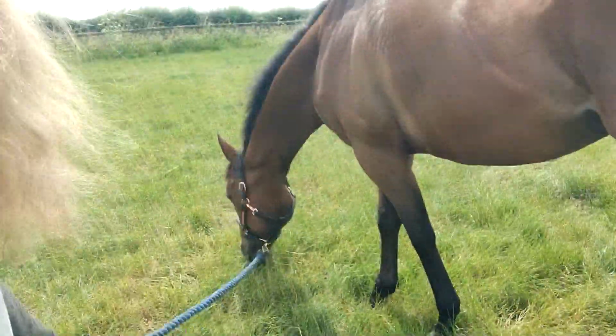Hi guys, I apologise, it is so bright, so I don't know what way to face because everywhere is bright. Milo is having hand graze.